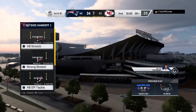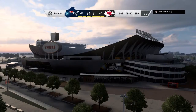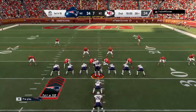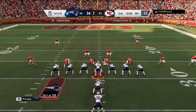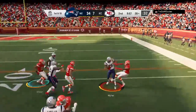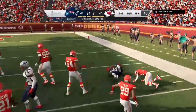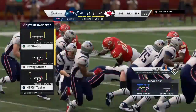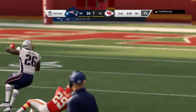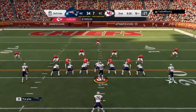Start of the second quarter, and it's the Patriots in control of the football as they've got it with a 1st and 10. Hey, tighten down. There you go. Now a first down carry. It's Michel, and able to break one tackle, but then quickly brought down. But a nice little gain. Another nice gain. That's now 30 yards between those last two plays.